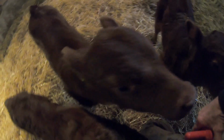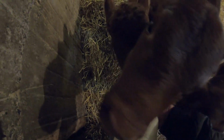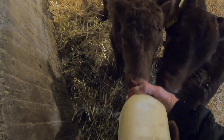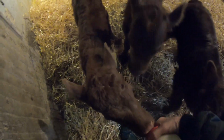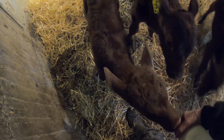Well, it's this time again. Gotta feed our little buddies. Just a second. We've got a bottle for everybody. So the twins are in here with their mom. She's eating there. And this is a little orphan twin. Its mother only accepted one.